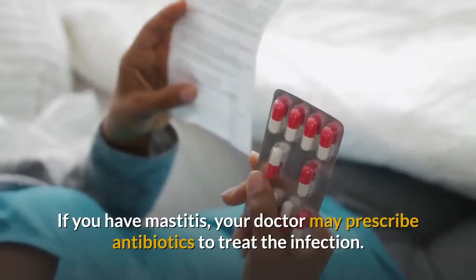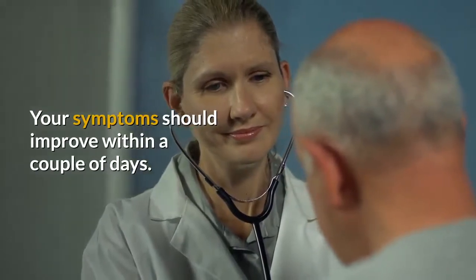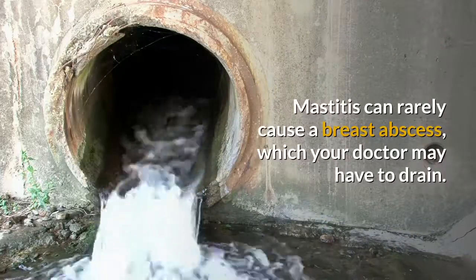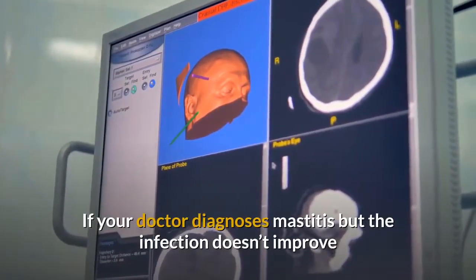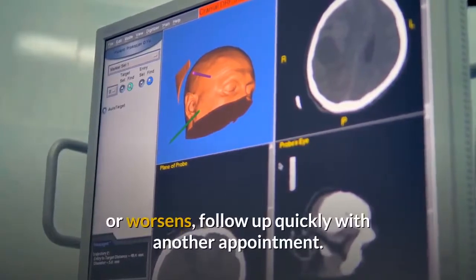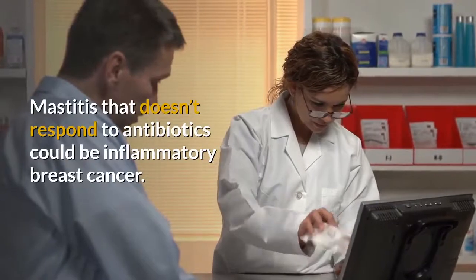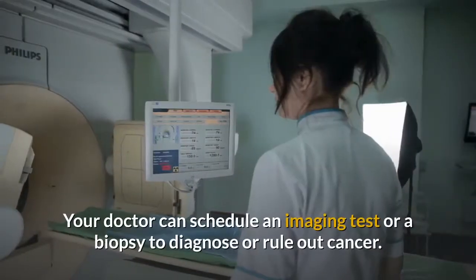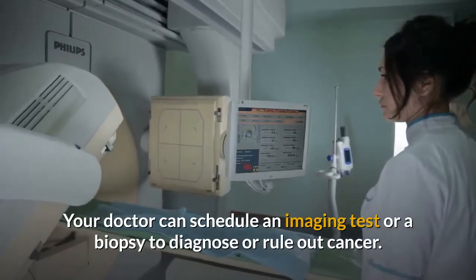If you have mastitis, your doctor may prescribe antibiotics to treat the infection. Your symptoms should improve within a couple of days. Mastitis can rarely cause a breast abscess, which your doctor may have to drain. If your doctor diagnoses mastitis but the infection doesn't improve or worsens, follow up quickly with another appointment. Mastitis that doesn't respond to antibiotics could be inflammatory breast cancer. Your doctor can schedule an imaging test or a biopsy to diagnose or rule out cancer.